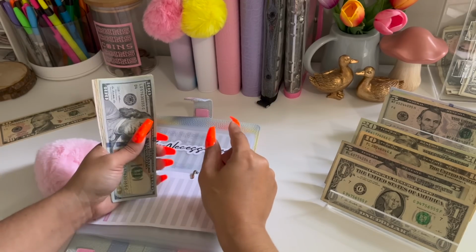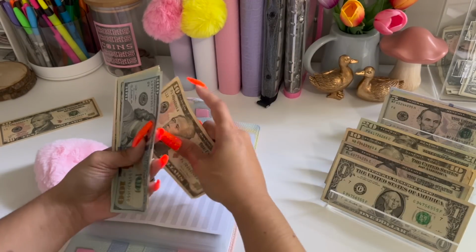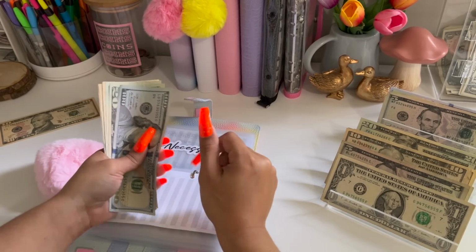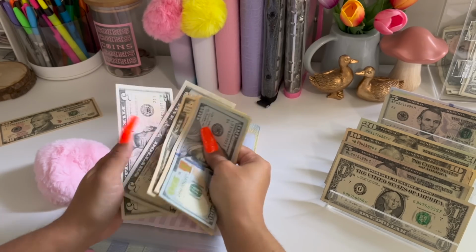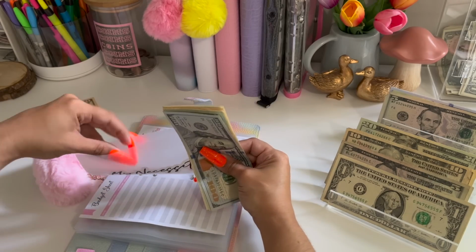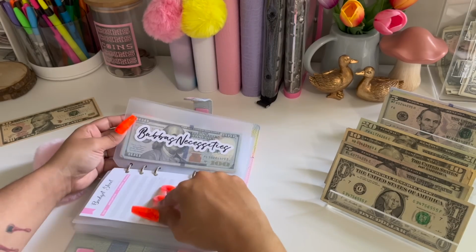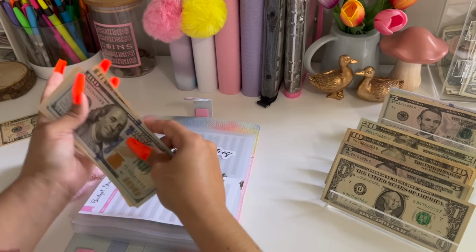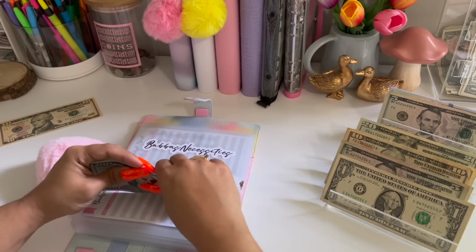Okay, so my necessities is going to be receiving $10. So now in my necessities, I have 100, 20, 40, 50, 60, 70, 80, 90, 200. So we have 200 in my necessities. Bubba's necessities will also be receiving $10. So now he has 100, 150, 170, 180, $190.